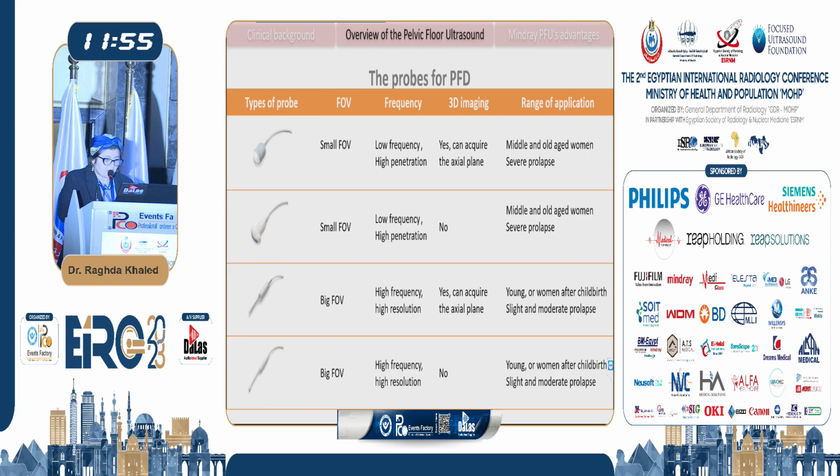The list of probes we have: these probes are for the transperineal approach. It's not the endoanal approach like the machine that they have in the pelvic floor unit. These are transperineal, the convex 3D and 4D and convex 2D. Also the transvaginal that has 3D volume, or the biplane endoanal probe.